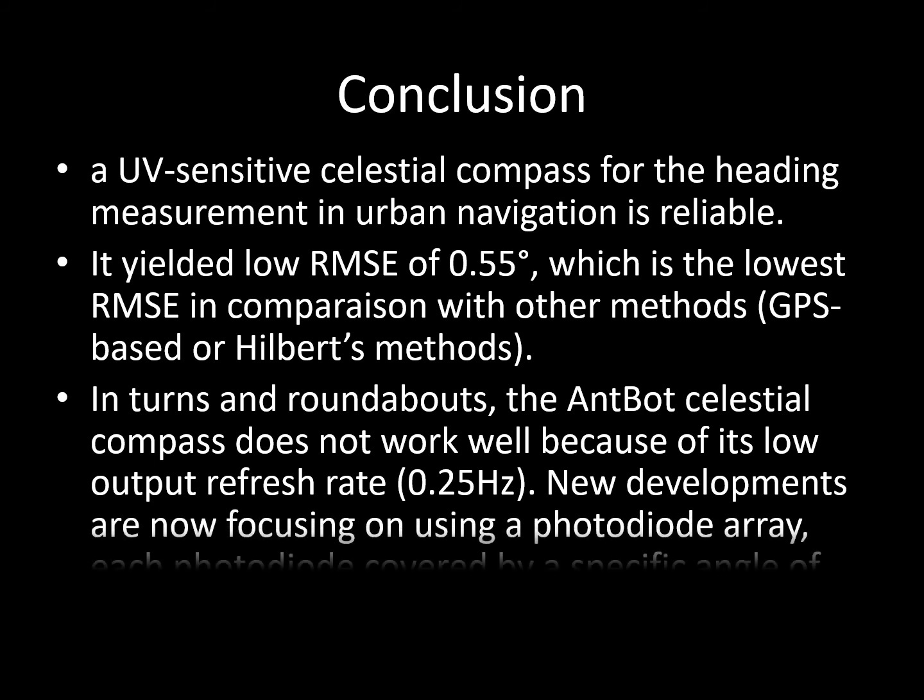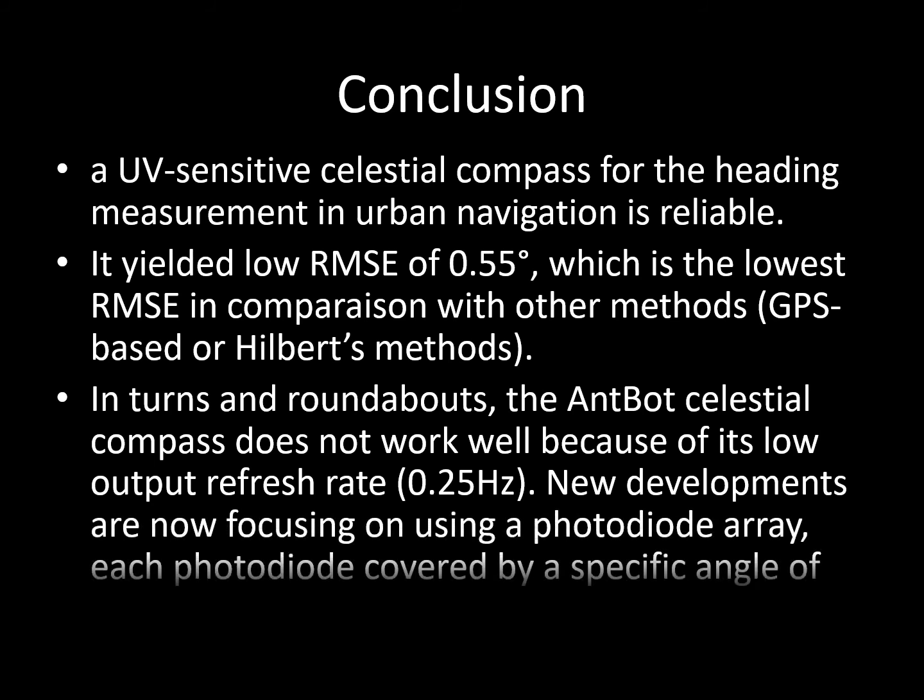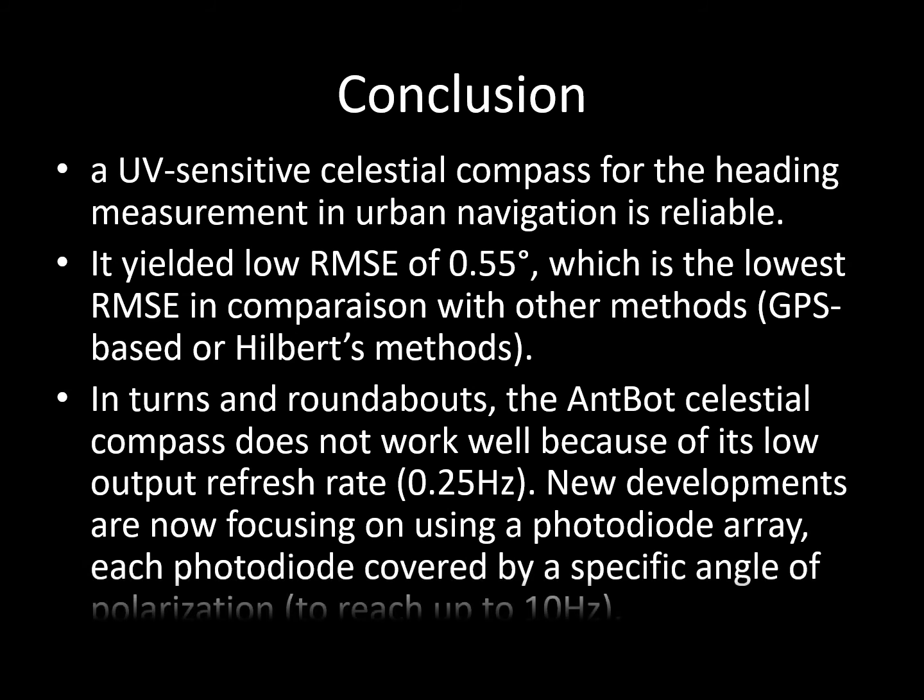In turns and roundabouts, the onboard celestial compass does not work well because of its low output refresh rate of only 0.25 Hz. New developments are now focusing on using a photodiode array, each photodiode covered by a specific angle of polarization, in order to reach an output refresh rate of about 10 Hz.